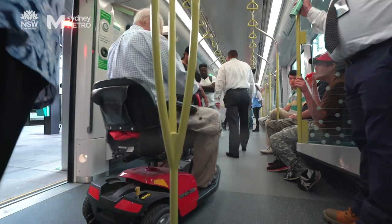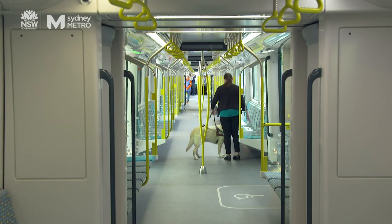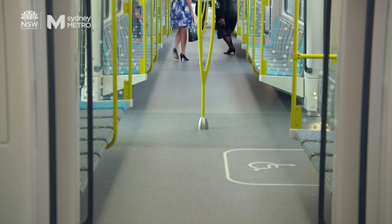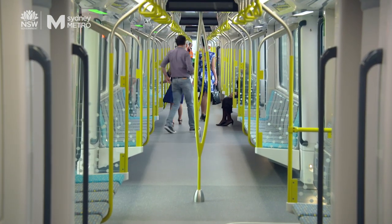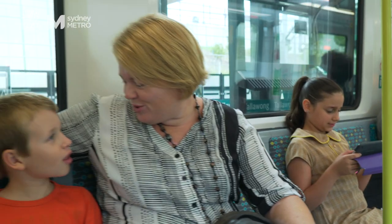And it is an equal train for everyone. You can move around, whether you're in a wheelchair, whether you have other disabilities, it is quite easy to move around on this train. You can see the full length of the train, a sense of security around because everyone knows where everyone is on the train.